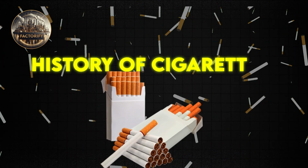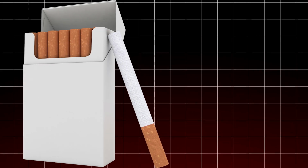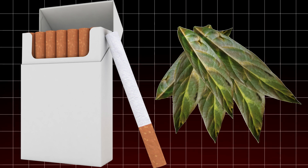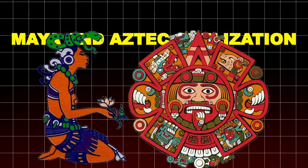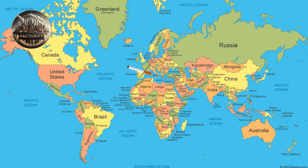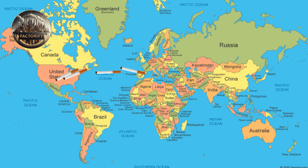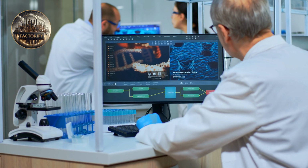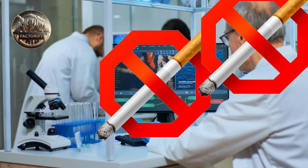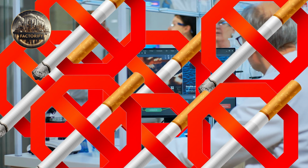History of cigarettes. Long before modern cigarettes, plant leaves were used in ancient times. The Maya and Aztec civilizations used tobacco leaves for thousands of years. In the 16th century, Europe brought tobacco to America through exploration. At first, it was used for medical and recreational reasons. By the 19th century, cigarettes became a common part of American culture. However, scientific research uncovered its health dangers, leading to efforts to reduce smoking.